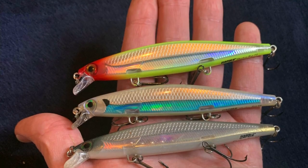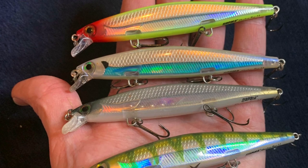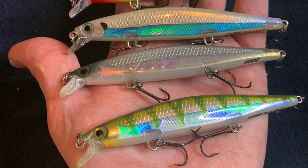These are the deep variations. They also come in a shallow, which I also catch walleye with, but generally walleye are closer to the bottom, so I usually use these deeps.